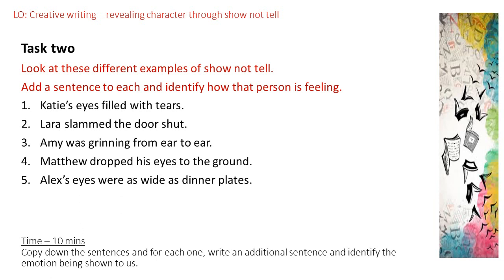So for each of them, you're adding a sentence that continues with the emotion that's been shown in that first sentence. And then after that second sentence, which continues the emotion, you're identifying that emotion. So Katie's eyes filled with tears. What kind of emotion would cause your eyes to fill with tears? Write another sentence continuing that emotion using show not tell, and then identify it. So you've got 10 minutes. Please pause the video now.